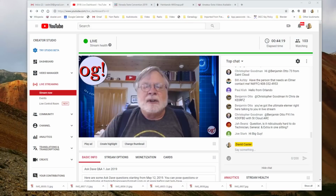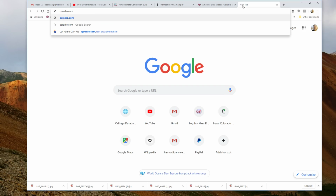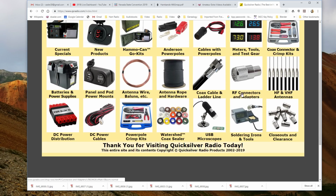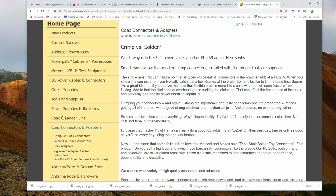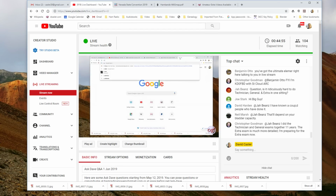Let's go up to the top screen and go to qsradio.com. I don't know why I've gotten them from them. It's Quicksilver Radio, but you've got all different kinds of RF connectors and so on that you can get here. All sorts of things, but qsradio.com is where I have been getting my connectors. You can get them anywhere. If you go to a ham fest, you can get a wide variety of connectors. I like to keep a few that are solder type, and then the rest are crimp.